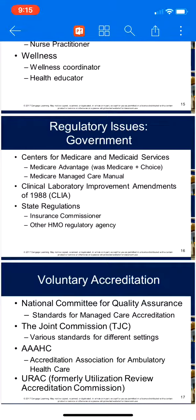All right, so we're picking up with regulatory issues in managed care, starting on page 127 in the text.